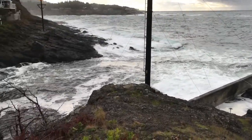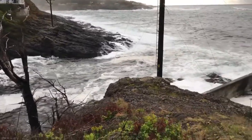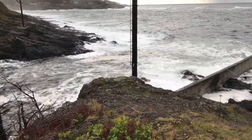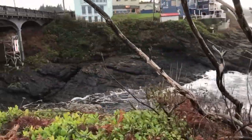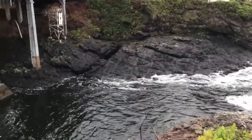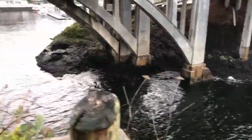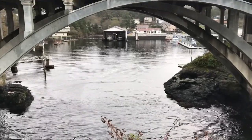And this is the entrance to the Depoe Bay Harbor. The harbor's closed right now. The Coast Guard has it closed because of the rough seas. This is the entrance to the harbor. And that's the Depoe Bay Harbor under the bridge.